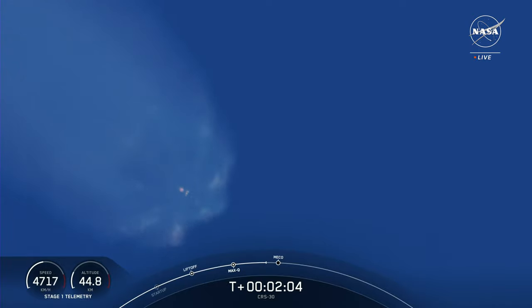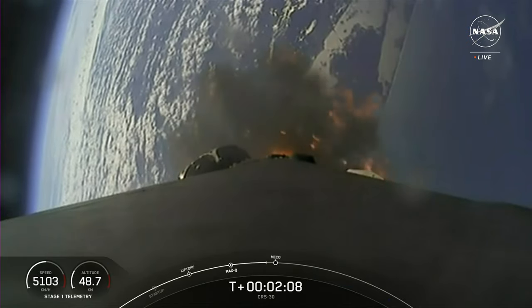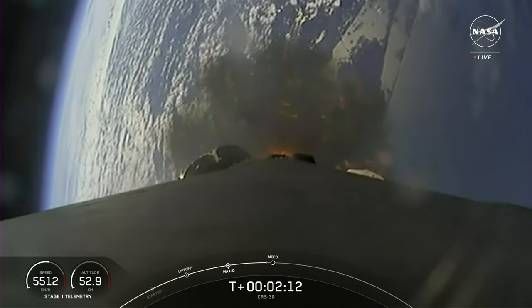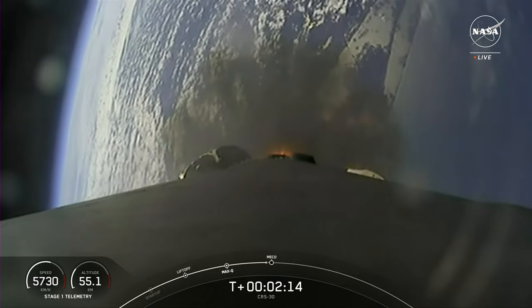Now, the boostback burn will then start on the first stage. This burn helps the vehicle flip back around and reorient itself to land. MECO is starting in just a couple seconds.